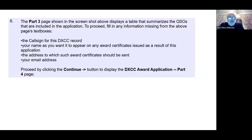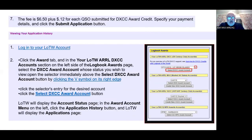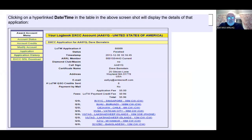We just talked about that now here. And then finally, it shows what the fee would have been, the credit slip, the number of credits purchased, the total, and down at the bottom, it would collect his payment information. And again, you can also look at your application history. So you go in the same way. And then the fifth item down on the left-hand side, over here where my mouse is, you can actually see your applications. You can click on them, and it'll actually show you in detail.